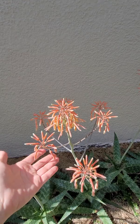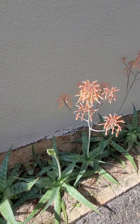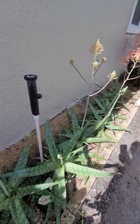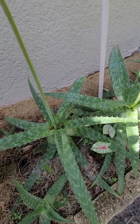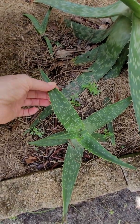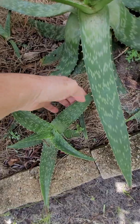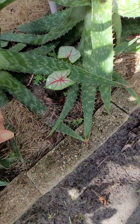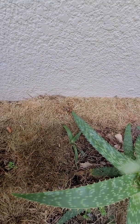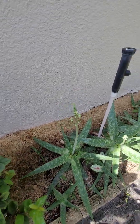And I looked it up, and these were supposed to be edible. I'm not sure I would try that, but just going with what Google says. But the pups will come off underneath. Like you can see, this is a pup that came the whole way over. The root would have come down and come up here. And then I don't see any others. Oh, here's another one back here. But if you let these grow, they will just keep growing and growing and multiplying.